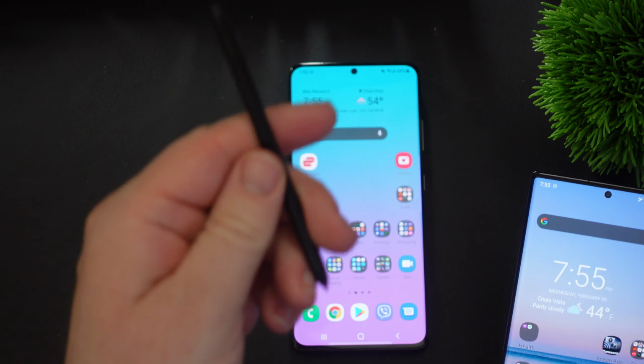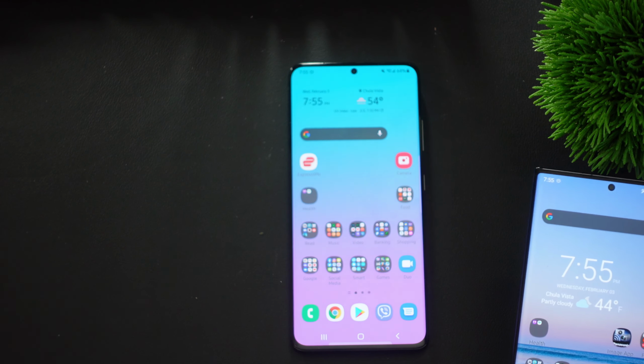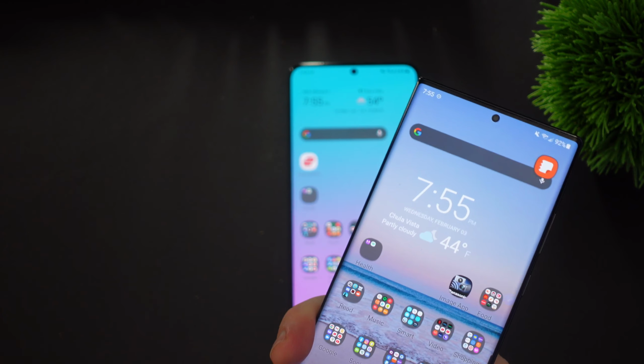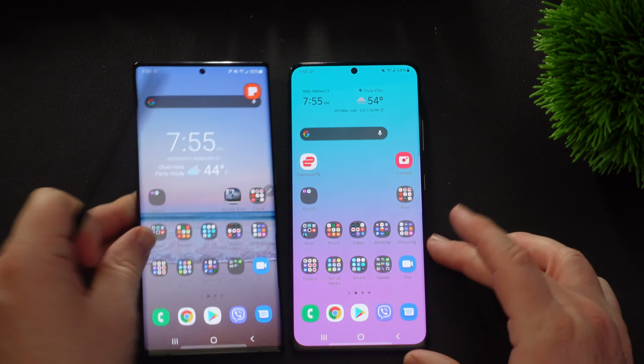I really love the S Pen as a way to take photos and things from far away. That's great for the Note line, and I love being able to store it away as well. But other than that, I'm not a huge S Pen user.